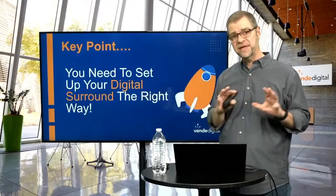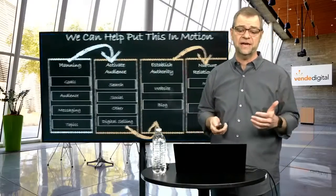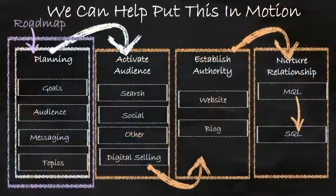And so as we think about launching a digital surround, what I want to encourage you to do is really set it up the right way. And we've got some good news, and I want to walk you through this in the last few minutes that we have together today before we get into questions. If you recall when I walked you through our framework a little bit earlier today, the first step of the framework, that first pillar, is really the planning phase.